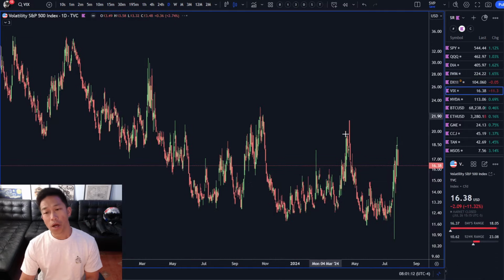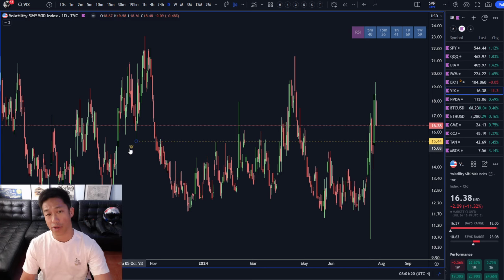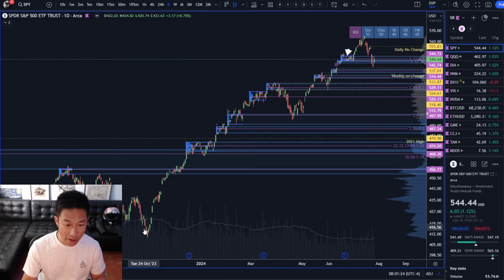Okay. Moving on to the VIX. So this is a very notable VIX spike, right? As we were talking about in the past, this prior low, or rather this low sitting at October 2023, that's from back here. And so the VIX has been very low ever since that move, right?